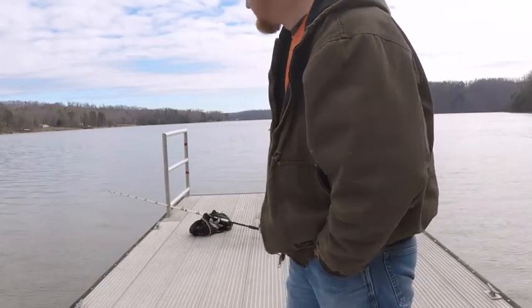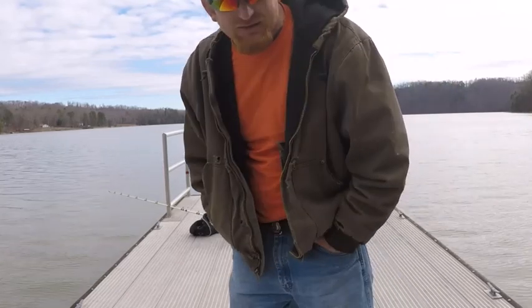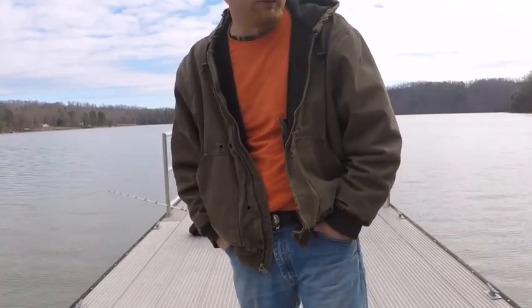This is backwaters off of Spring City. But we're gonna give it a shot. We're gonna see what happens. Hopefully we can get on a good fish here.